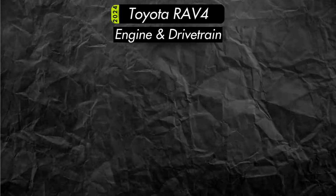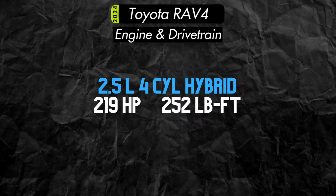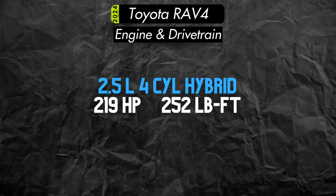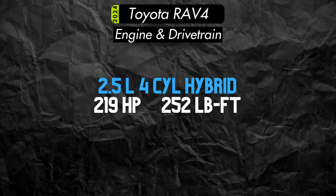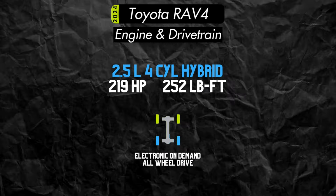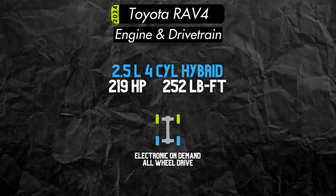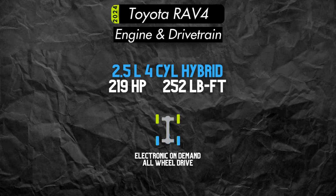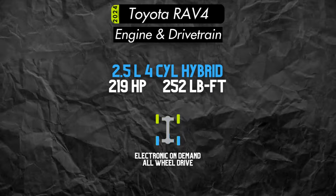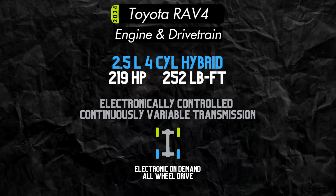If you're looking for a little more economy, upgrade to the hybrid RAV4, which will pair a 2.5-liter gasoline engine with electric motors in the front and rear. All hybrid RAV4s will come standard with Toyota's electric on-demand all-wheel drive system. This will work differently than a traditional all-wheel drive system that would have a drive shaft connecting the front and rear, and instead has electric motors in the rear that can provide instant torque when traction is needed. All hybrid RAV4s will use a CVT transmission.